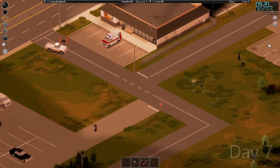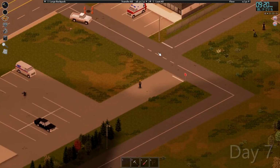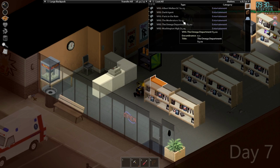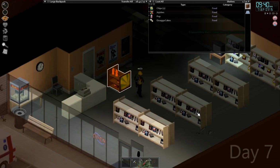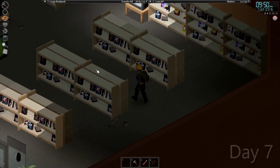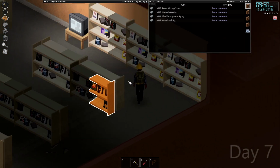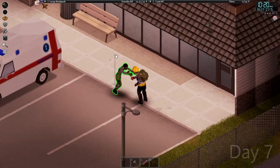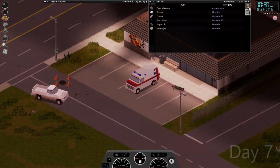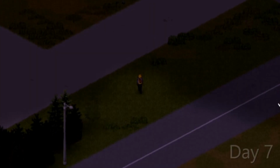Once I clear out the area around the rusty rifle, I do some exploring and find an ambulance parked in front of a VHS store. Inside, I find several episodes of Cook Show, Woodcraft, and Exposure Survival which I can watch later for even more experience and applicable skills. I looked around for the ambulance key to no avail, and after some walking around, there's a police station that I'll set my sights on for another day.